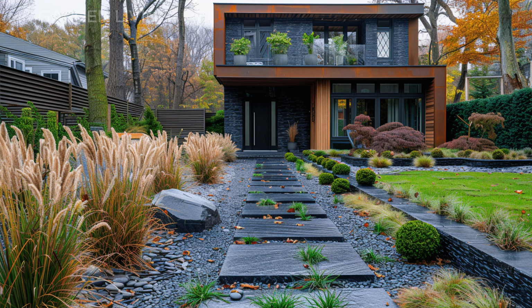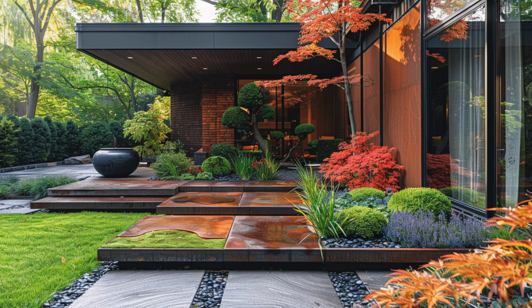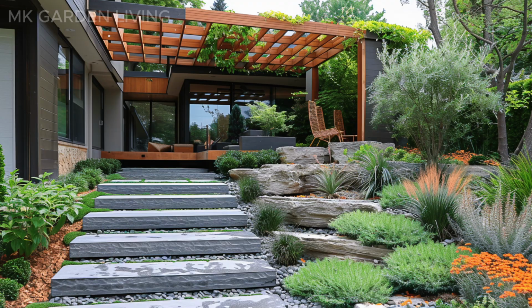A paved walkway leads from the garden to a covered patio area with outdoor furniture. The scene is bathed in a soft golden light, hinting at the sunlight through the trees. There's a touch of Japanese garden aesthetic. Show the pathway in great detail with the flat rectangular stones. The plants are lush and vibrant, evoking a sense of peacefulness and tranquility.